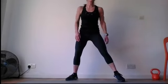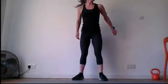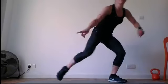So we're going low high squat. 1, 2, 3, 4, 5, 6. Into your lunges. 1, 2, 3. You do 6 more. I'm just checking these legs coming outside the door.